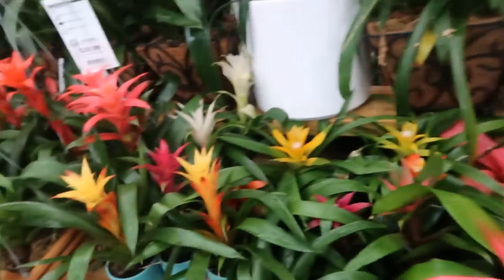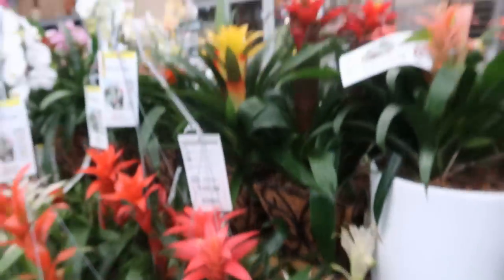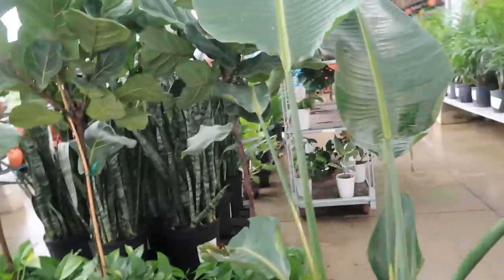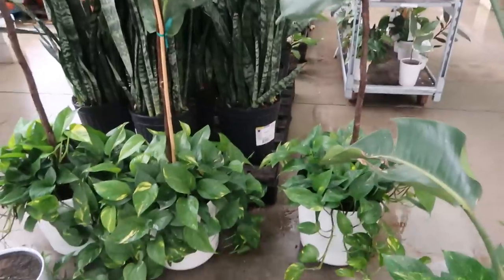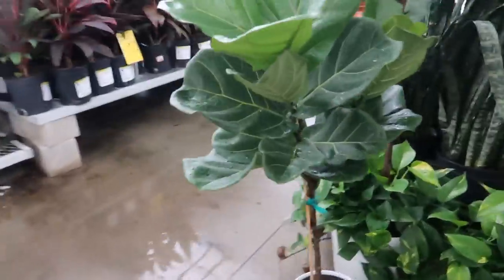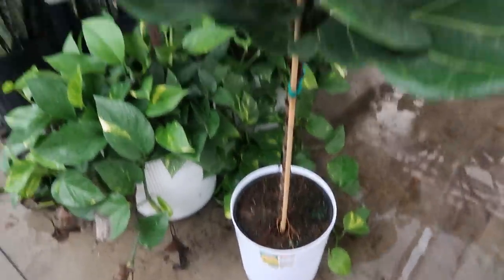Well, these bromeliads are happy with this rain. Look how the cups there are filled up. They are just happy as clams with all this rain. Look at this arrangement here. This is a white bird of paradise with some pothos down at the bottom. That's also $100. And they have some more fiddle leaf with pothos down at the bottom. And they have this really nice little fiddle leaf. This is $40, $39.98.